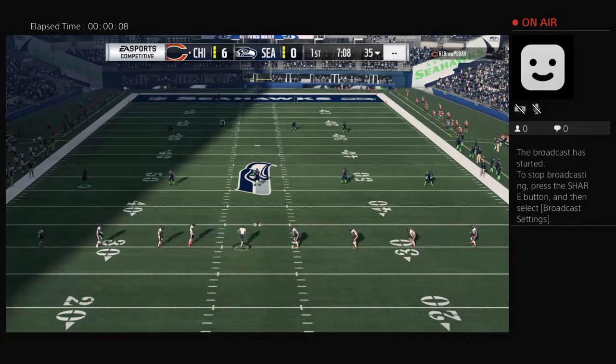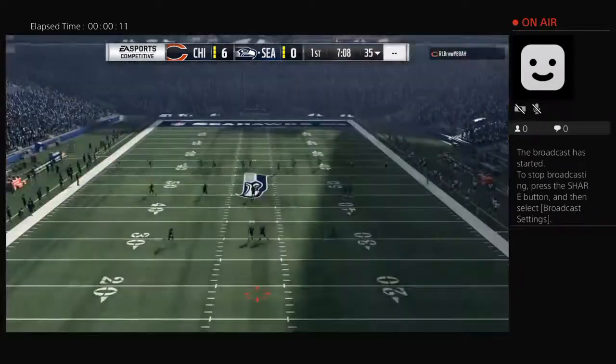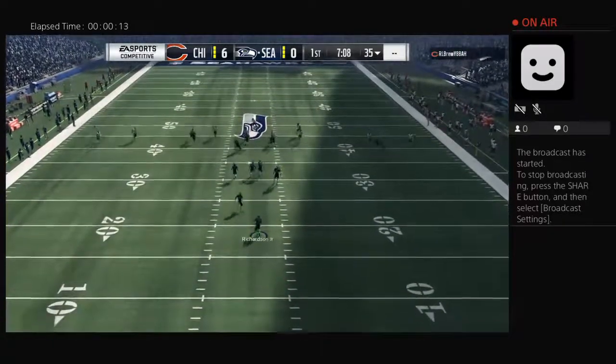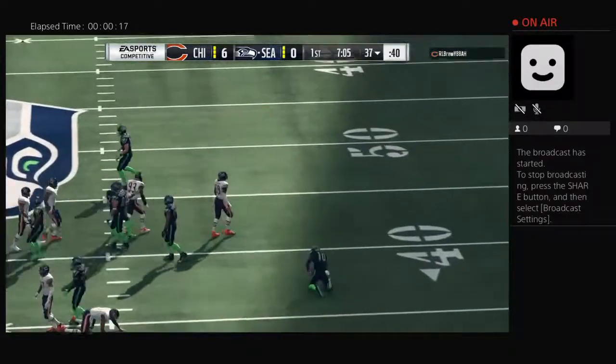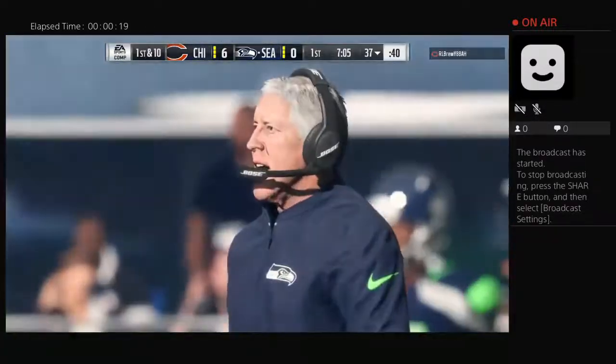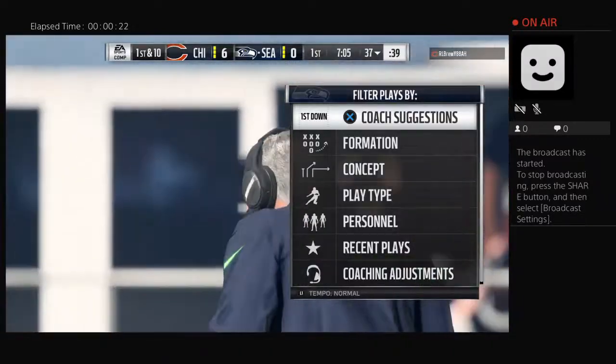Santos out now. He'll kick it away. And it's a short kick, taken right around the 19. And they're going to wind up with pretty good starting field position as they get it up past the 35.